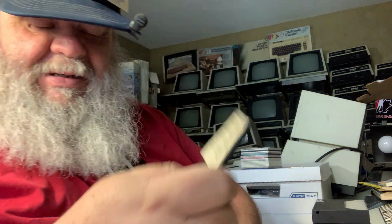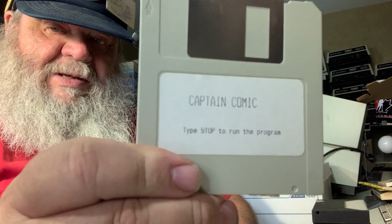This is a dangerous thing. It's got a label that's coming off. That's the kind of thing that can stick in your drive easy. Remove virus. Start in safe mode. What is this? Captain Comic. Type stop to run the program. Captain Comic. No clue. Never heard of that. Bench data. Partition something boot.